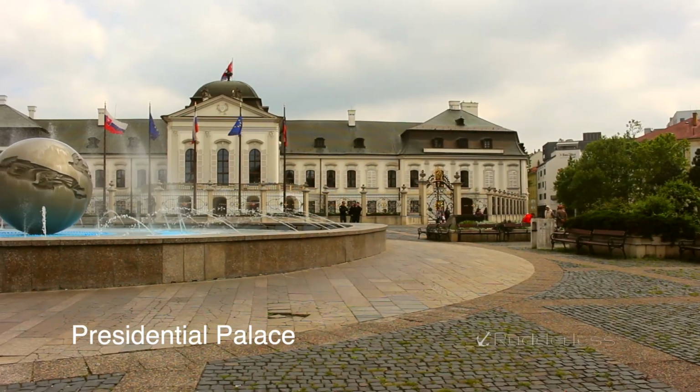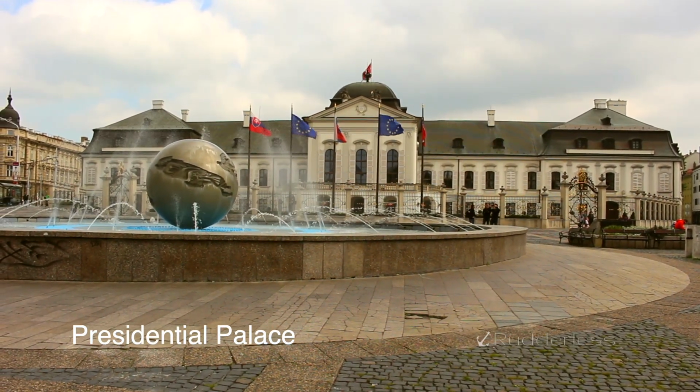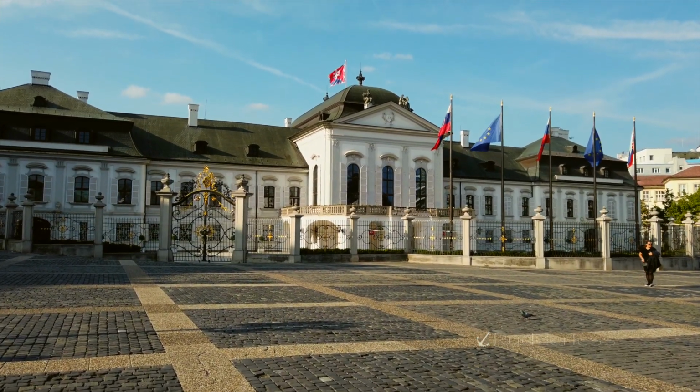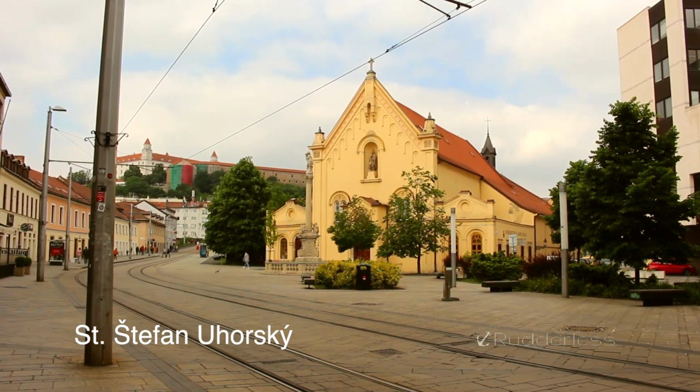The Presidential Palace was built in 1760 in a late Baroque style, and it's the official residence of the Slovak president. Unfortunately, you can't visit inside, but you can freely walk around the French-style gardens.